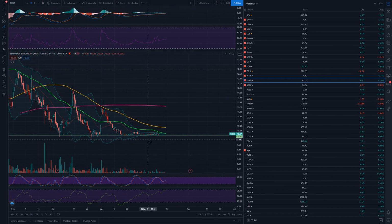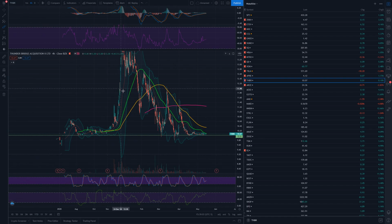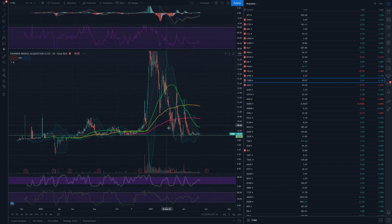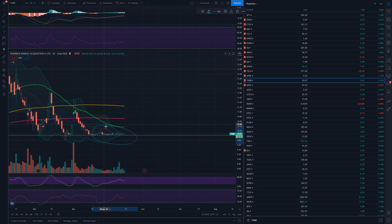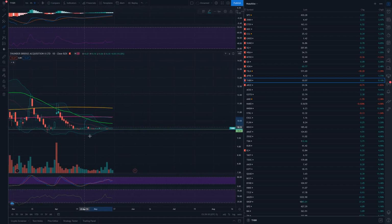THVR, basically this stock trades flatly, and then as soon as news hits, it'll just go really high. And as you can see, it only moves like 0.1%, and then once it gets a news article about it, it moves up like 20% in a day. So it's kind of like a safe option.